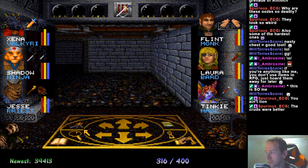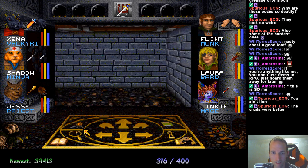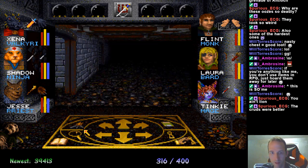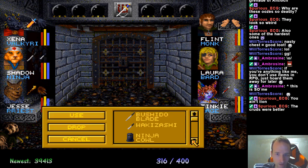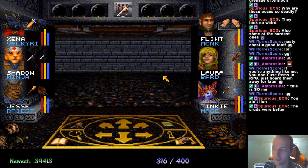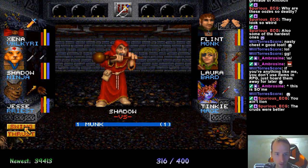Okay, I guess we can go back up and see if we can find anything in those rusted cells up at the top of the temple here. Let's save. Of course, there might be a whole bunch of nothing up here. Let's see what these rusted keys do for us here. This might give us some bites. One monk! Alright, we can handle this.